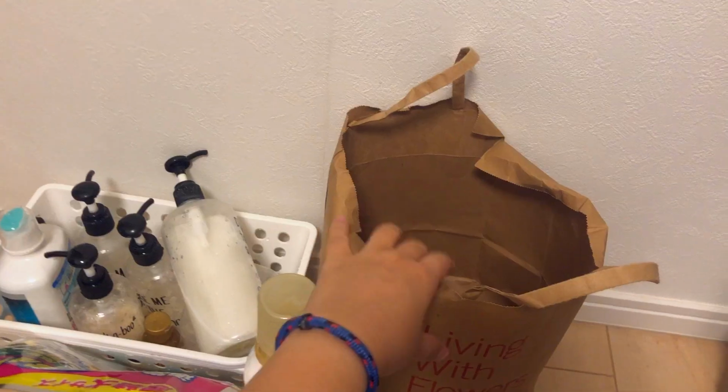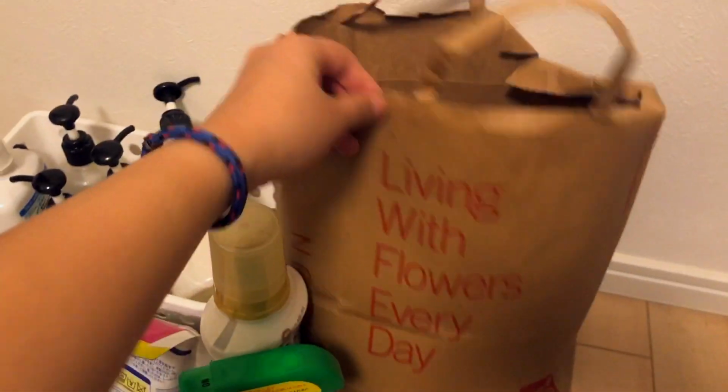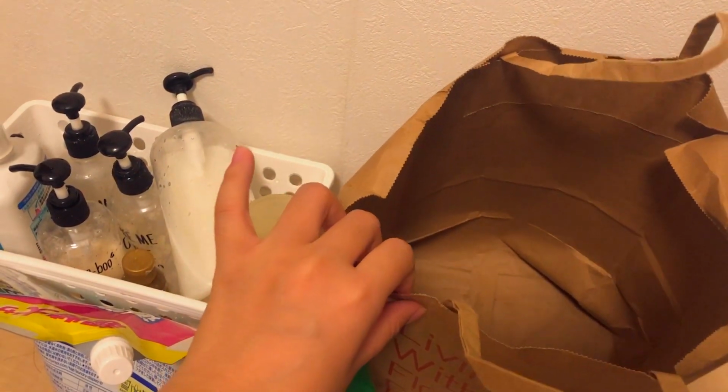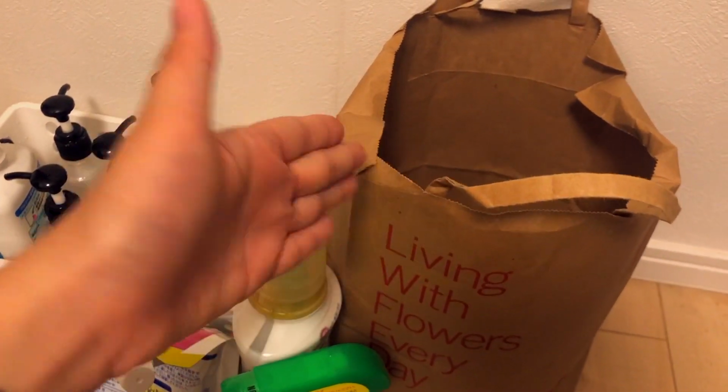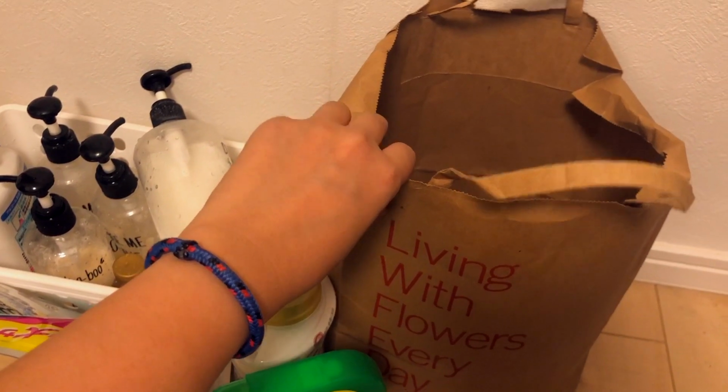On the floor I have another paper bag and I'm putting my dirty clothes in there. I normally wash my clothes when this is filled up, so I try to use a small bag to make myself wash clothes more often.